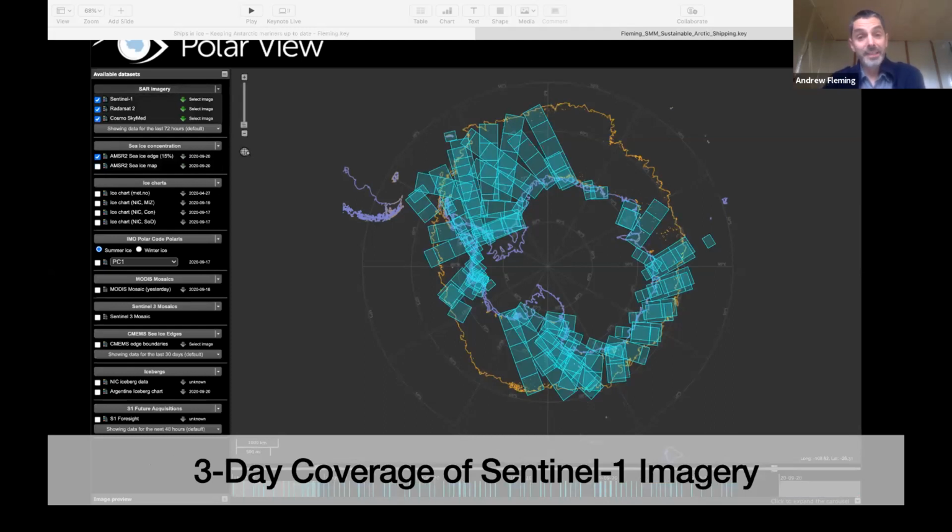The other and much more detailed, much higher resolution source of information that I'll highlight is the Sentinel-1 imagery. For those of you unfamiliar with Sentinel-1, this is part of the Copernicus satellite constellation, the European funded constellation of satellites. This is the first in the series, and there are actually two of them in orbit, Sentinel-1A and 1B. And they deliver synthetic aperture radar imagery. So this is radar imagery, i.e. it's entirely independent, again, of the lighting conditions or any cloud or weather conditions.